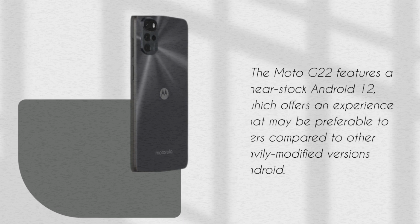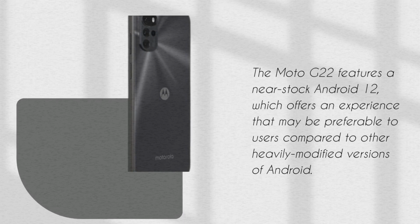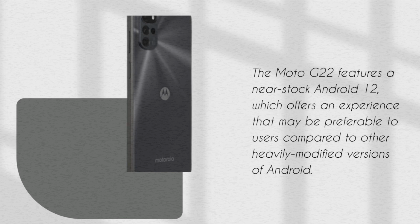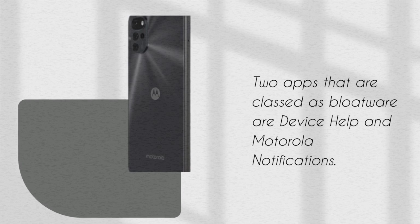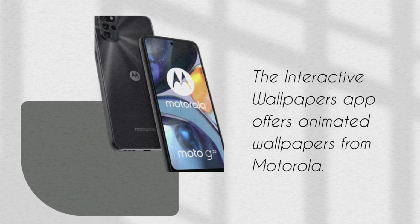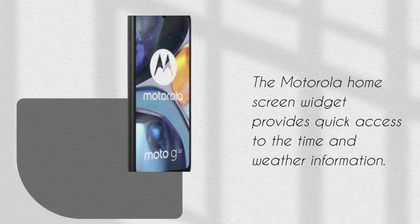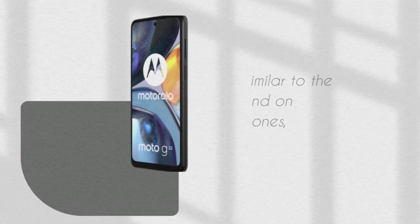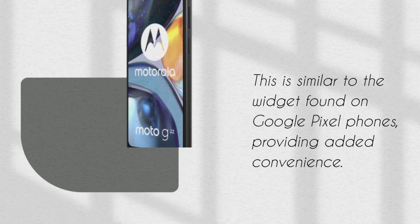The Moto G22 features a near-stock Android 12, which offers an experience that may be preferable to users compared to other heavily modified versions of Android. Two apps that are classed as bloatware are Device Help and Motorola Notifications. The Interactive Wallpapers app offers animated wallpapers from Motorola. The Motorola home screen widget provides quick access to the time and weather information. This is similar to the widget found on Google Pixel phones, providing added convenience.